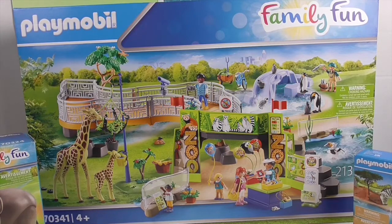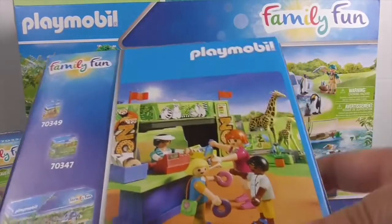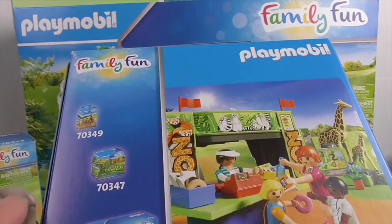So let's go ahead and take a look. We'll take a look at the small set. Let's look at the back. Okay, so it shows inside the zoo. And it shows you some of the other fun sets.